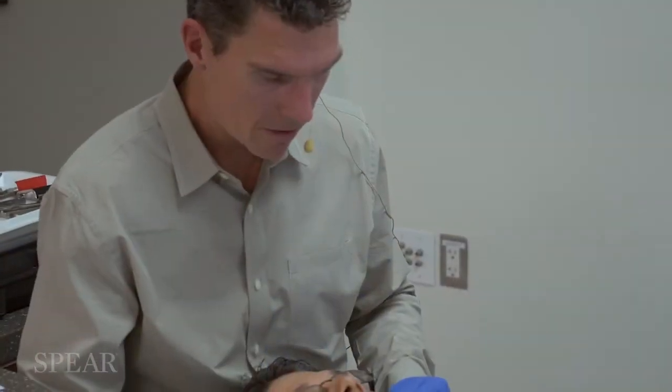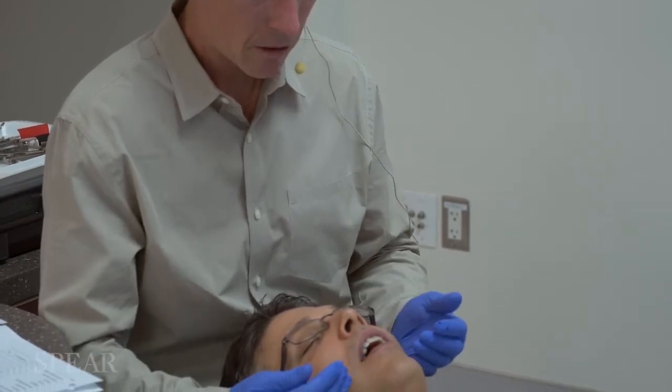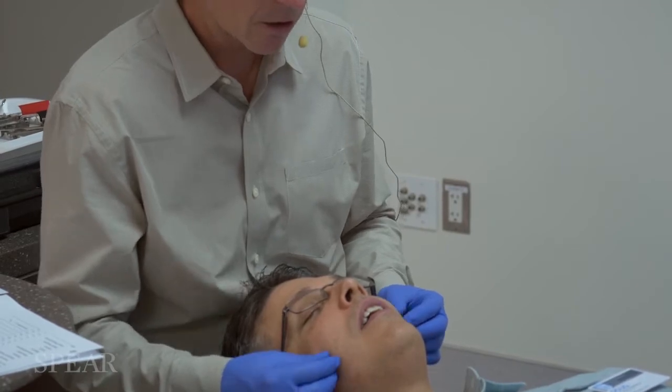Now, when are the differences important? Because there are some times that what we do doesn't work for a patient, so we need to learn those things. But we don't teach an occlusal philosophy. What we do is we teach how to evaluate the patient, how to evaluate the patient's jaw joints, muscles, and teeth, and let those dictate what we need to do with the patient's occlusion. I would describe it as a course that demystifies occlusion.